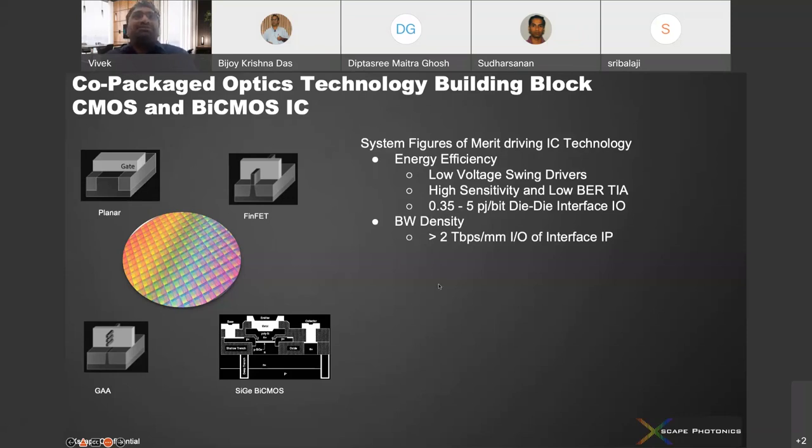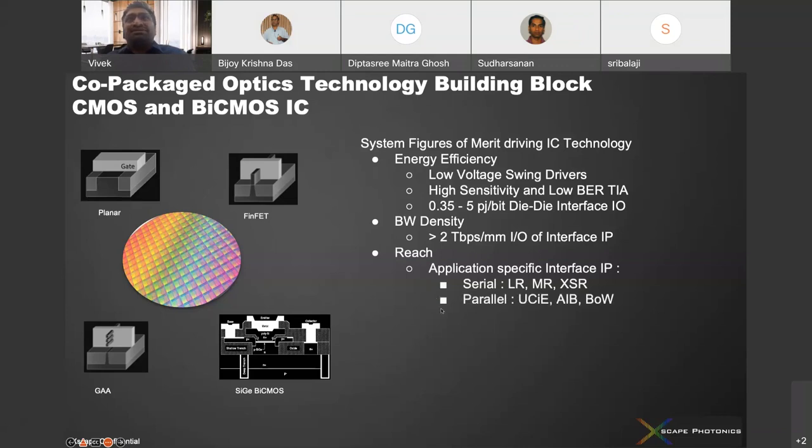Then there is bandwidth density. When you're talking about bandwidth density, again, the figure of merit has not changed. We would need a really dense circuit that can support high bandwidth escape of around 2 terabits per second per millimeter. And when it comes to reach, there are IPs that are designed depending upon the reach of all this, like copper channels, right? So we typically think about serial interfaces for LR and MR links for longer reach, and parallel interfaces for relatively shorter reach, like die-to-die interface as well.